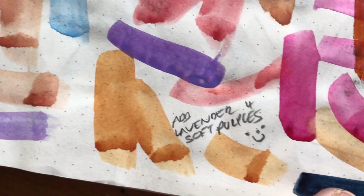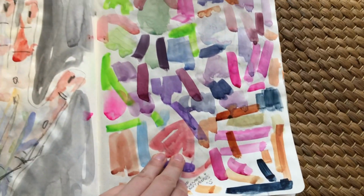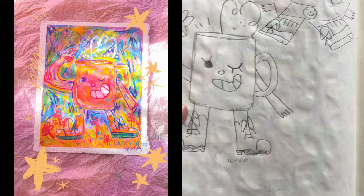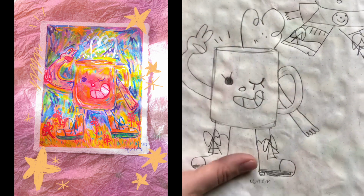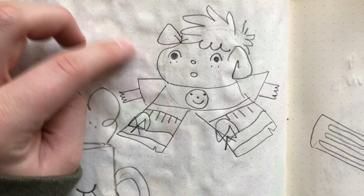What does this say? Oh, this is a sketch for the painting that I did for, how do I pronounce the name? J, I'm not sure. But I sent that to her along with some paint dots. I just don't need to paint this little guy. I love him.